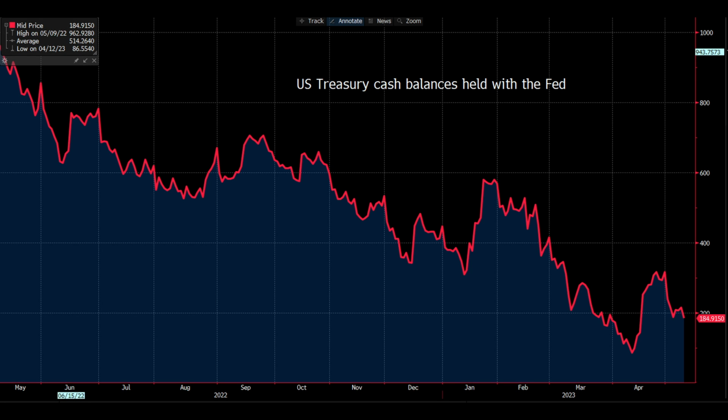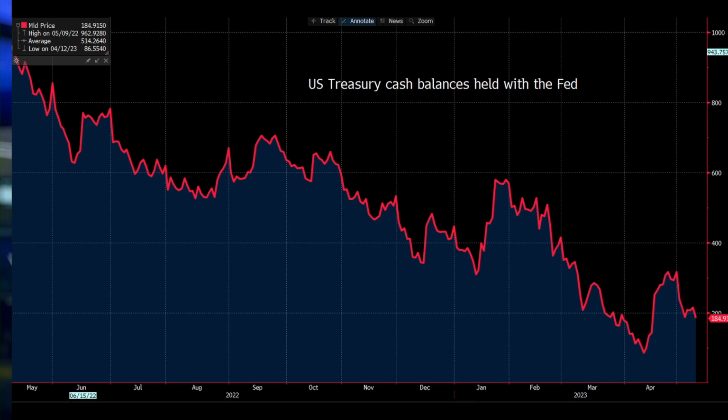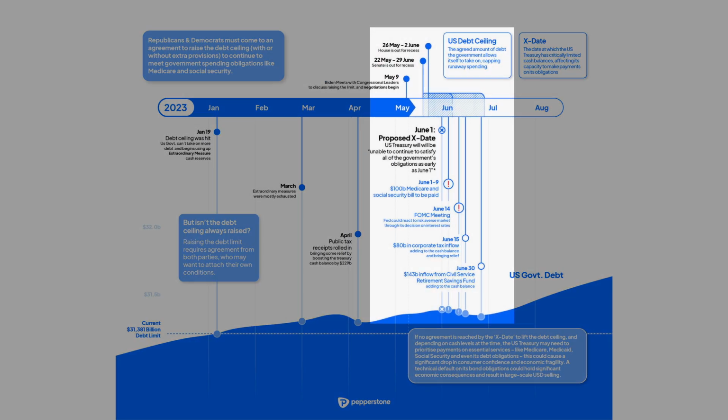At the moment, we've seen this around $185 billion, and it's coming down. It looks like it's falling away. And as we go into June, if we see that coming to about $50 billion US dollars or so, the issue for the market is in that first two weeks of June, we know that the US Treasury Department have about $80 to $100 billion of outgoing payments they need to make for Medicare and also for Social Security. So will they actually have the funds to do that?